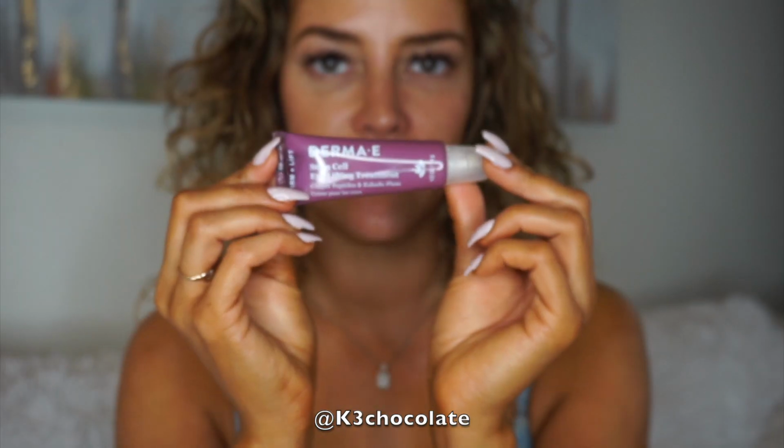So I already cleansed my skin and now I'm just going in with this Derma toner. I like to do my face, neck, décolleté area as well as my back because I do tend to break out on my back during the summertime.